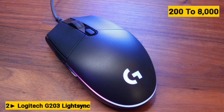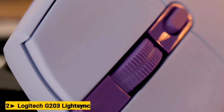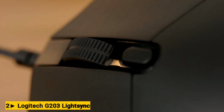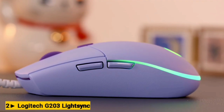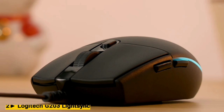Although this isn't as high performance as other entries on the list, it's more than enough for most people. Plus, it'll still be a huge step up compared to normal non-gaming mice. It looks a lot better too. Its design gives off a sense of quality you don't always get with mice at this price range. Appearances aren't everything, but the G203 Lightsync aces that department nonetheless, thanks to gorgeous 3-zone RGB lighting.